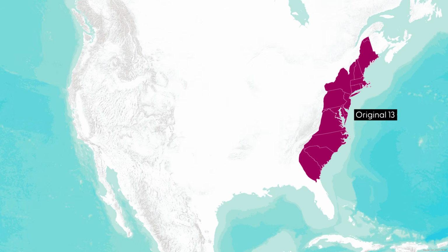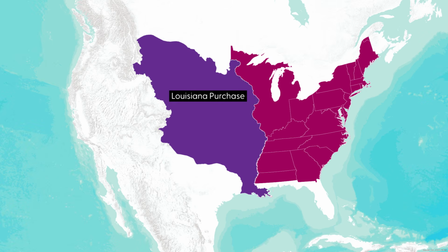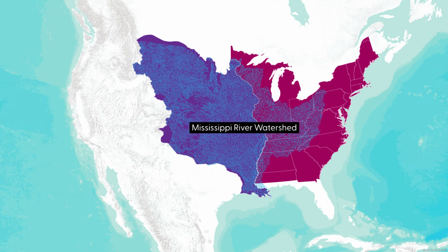From there, the United States gradually expanded west. Beginning in 1803, the United States acquired a huge area of land from France that included much of the modern Midwestern region of the country. This purchase also aligned nicely with the Mississippi River watershed, a region so vast in its quantity of fresh water that it not only allowed for relatively easy irrigation of agricultural land, but it also allowed for trade and travel by ship. The combination of easy agriculture and easy transportation was a recipe for rapid development.